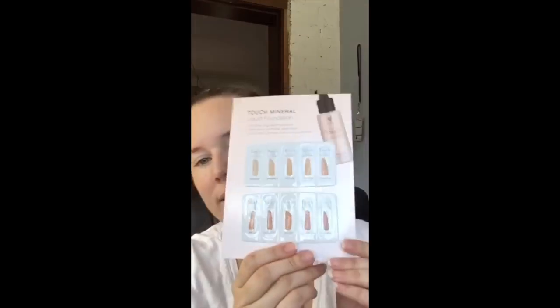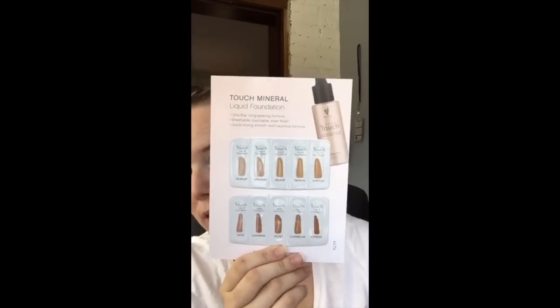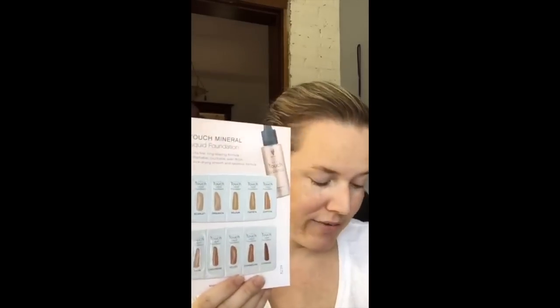I don't have the Scarlet Liquid Foundation. I have the Scarlet Concealer that I'm going to show you next. But this is our foundation color matching sample card. They're out of stock right now for presenters, but they'll be back soon. And I would recommend, if you are having one of these, not to cut it up.